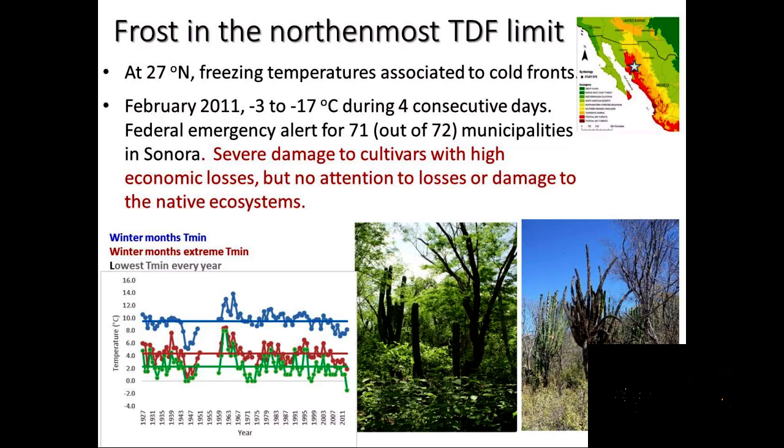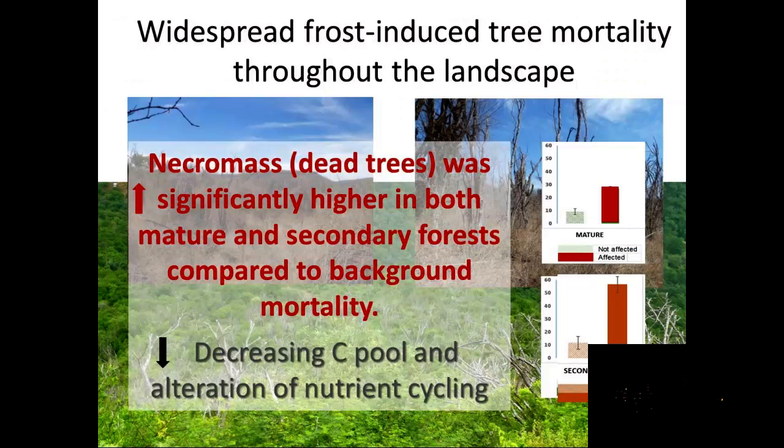So there was a federal emergency in Mexico, and 71 municipalities in Sonora were declared an emergency. Severe damage, of course: the cultivars were completely lost, and in northern Sinaloa as well. But nobody paid attention to the native vegetation or to the forest, but we did. And what we found is that there was widespread frost-induced tree mortality, as you would expect, because they are tropical plants, throughout the landscape. And these photos are from one of our study sites.